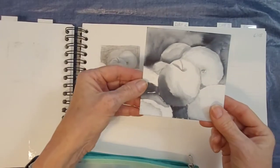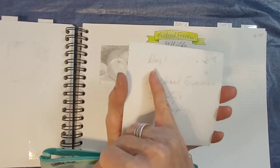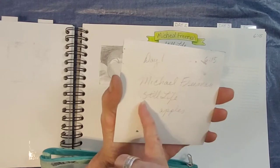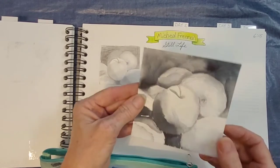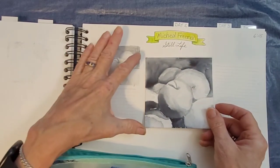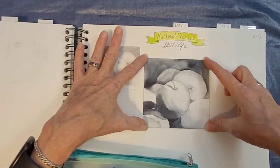This particular one is the gessoed paper. And on the back, I have day one, 6/15, Michael Freeman, still life, apples. I noticed on his that the background was very dark, so I went ahead with my watercolors and I painted in a very dark background.